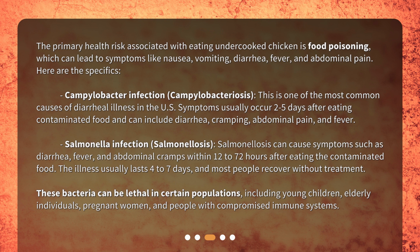Salmonella infection, Salmonellosis. Salmonellosis can cause symptoms such as diarrhea, fever, and abdominal cramps within 12 to 72 hours after eating the contaminated food. The illness usually lasts 4 to 7 days, and most people recover without treatment. These bacteria can be lethal in certain populations, including young children, elderly individuals, pregnant women, and people with compromised immune systems.